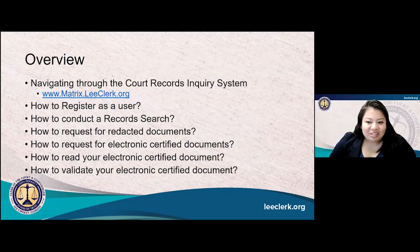Now, Kevin has given us a lot of information about the matrix, the court records inquiry system. Now let's go over how to navigate through the court records inquiry system, register as a user, conduct the record search, request for redacted documents, request for electronic certified documents, read your electronic certified documents, and validating the certified documents.